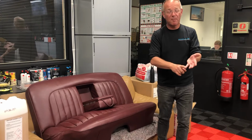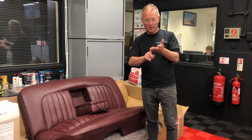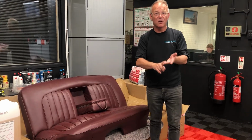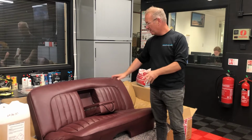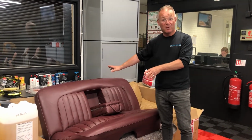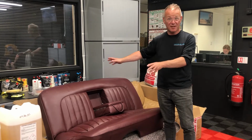Get in touch with the leather repair company, get in touch with Rich and the team. They'll guide you through the kit that you need, and they also do training as well. So this stuff is achievable by you as well, but I'm absolutely blown away by what they've done. It's fantastic. It's really going to motor the restoration on. So thank you to the leather repair company.